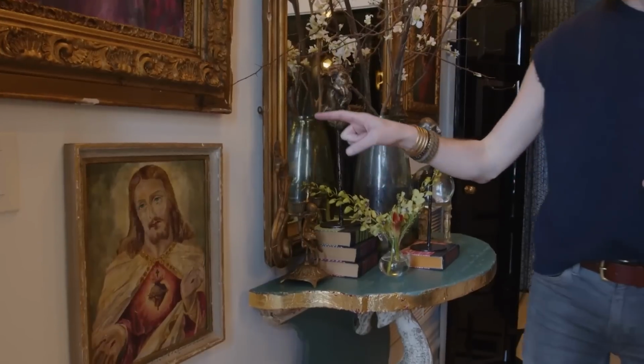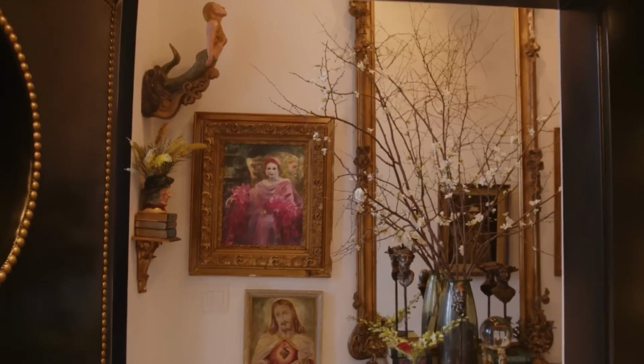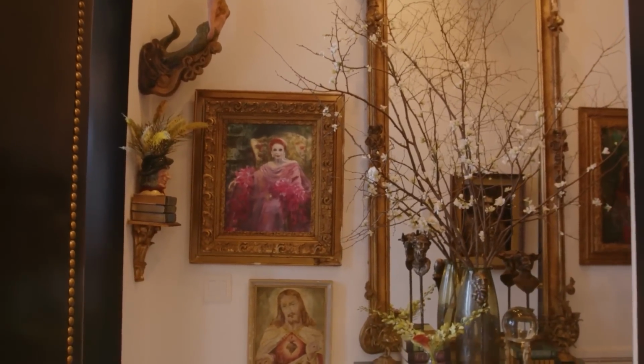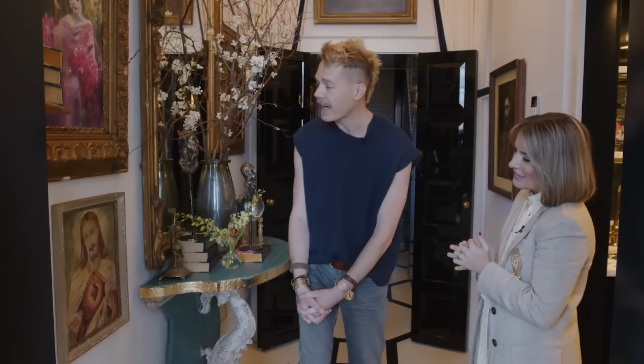And so you're greeted by Carol, and then I have some Jesuses happening. This one came from France. I have a friend who's an antique dealer, and she was going to France on a buying trip, and I said, please find me something religious and weird. The weirder the better.